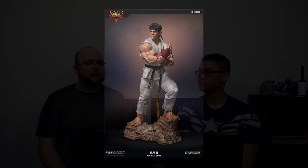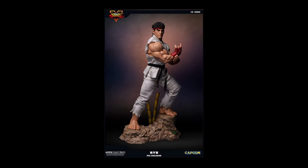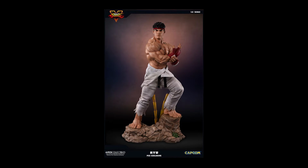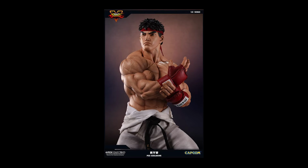So we're going to first take a look at the regular Ryu statue. This is branded here as a Street Fighter V. Price is $899.99, so a little bit more expensive than that Akuma was. Edition size on all of these is 350 pieces. So just check out a couple pics of this 1/3 scale Ryu.